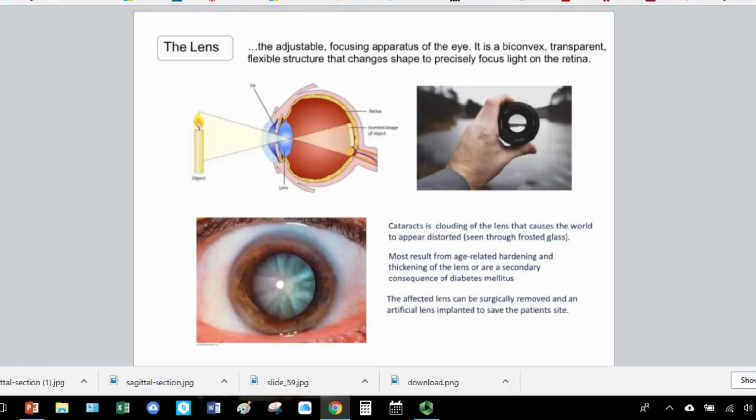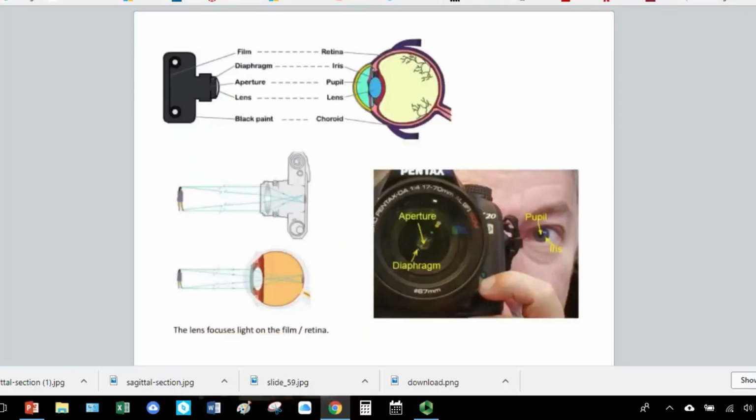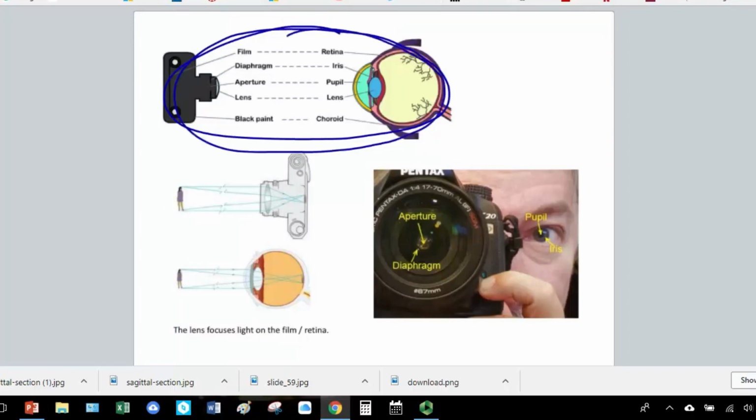All right, then we have the lens. So here we have the lens. We haven't talked about that yet. What the lens does, the lens is an adjustable focusing apparatus of the eye. And what it does is it changes shape to precisely focus light on the retina back here. And cataracts is a clouding of the lenses. This is just kind of fun. You can compare some of the different features of a camera with those associated features in the eye.